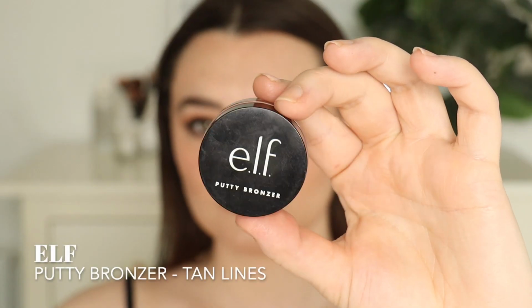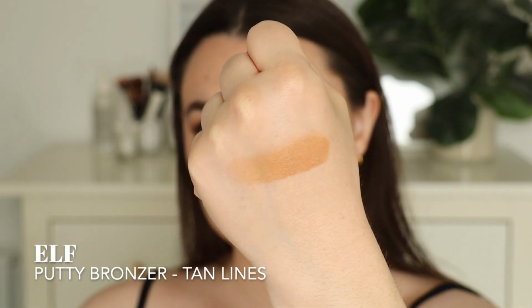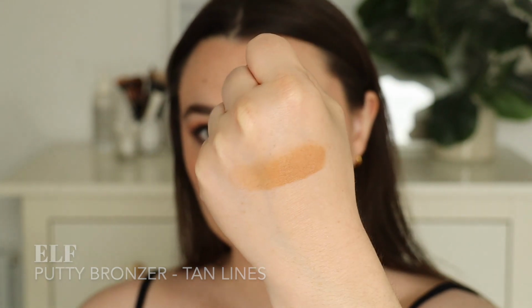So for my cream, I've actually chosen my e.l.f. Putty bronzer. This is a really nice sheer formula, so I feel like it would work really well on those no makeup days where I don't want anything too heavy or too bronzy, but I do just want to shape the face ever so slightly.